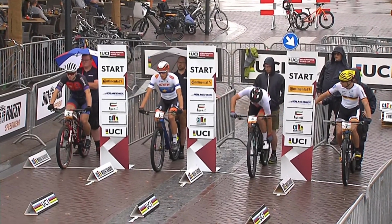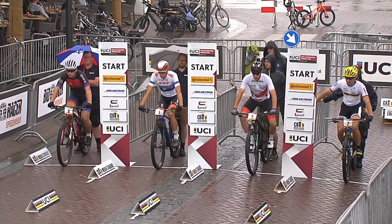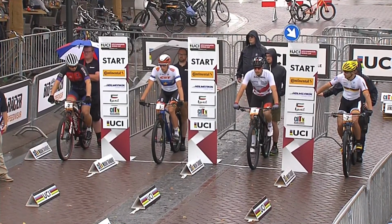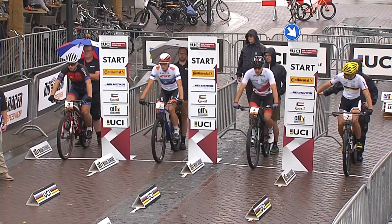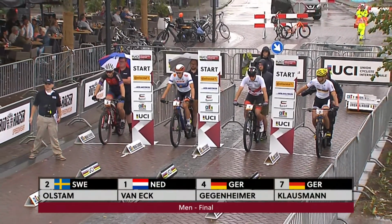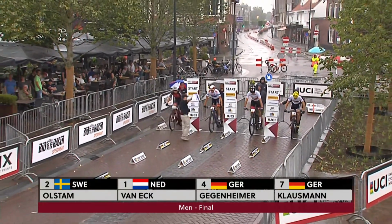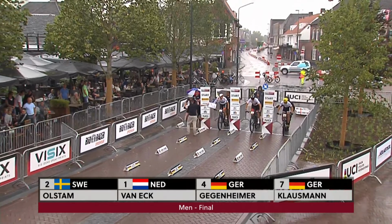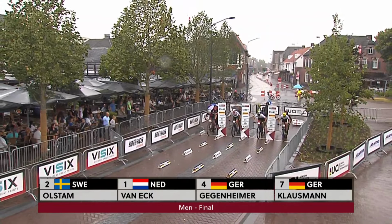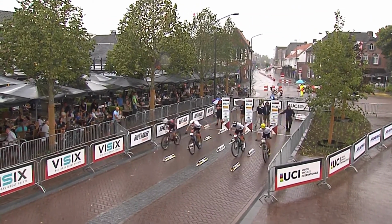On to the men's, and even the guys holding up the riders are having to have brollies here. This shows you just how wet it is here. Our riders we have lined up here. We've got Anton Olstam, super fast starter on the left-hand side of the screen. The European champion, Jeroen van Eck, in the Netherlands jerseys, as well as the European Champs jersey, second from the left. Then Simon Gegenheimer, the series leader in the UCI XE series, and then super fast starter Felix Klausmann with the German national jersey. So away they go.